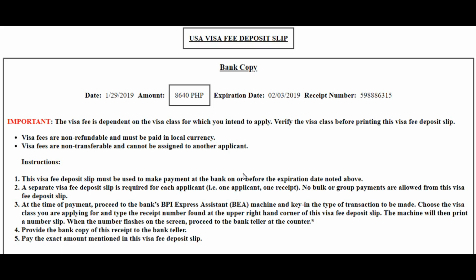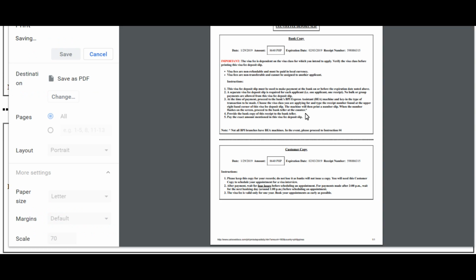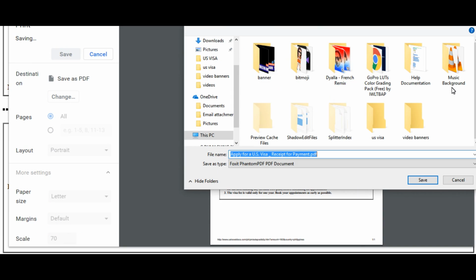Pero kung gusto niyo pong over the counter o pumunta po kayo sa bangko ng BPI kasi wala kayong BPI account, pwede po kayo pumunta sa BPI at doon po magbayad ng 8,800. Para sa mga over the counter po o sa mismong BPI bank, kailangan niyo po mag-print ng isang form. Ganito po yung itsura ng kailangan niyo i-print. Make sure po na 2 copies na i-print niyo per person.